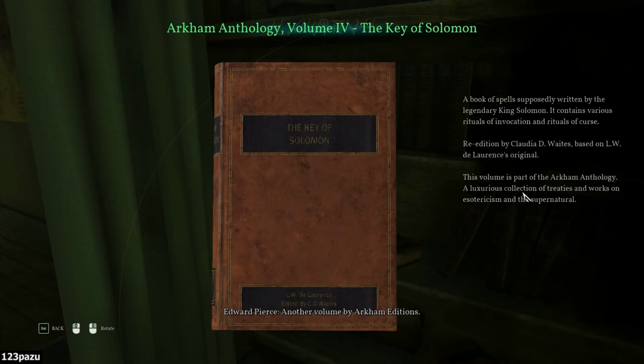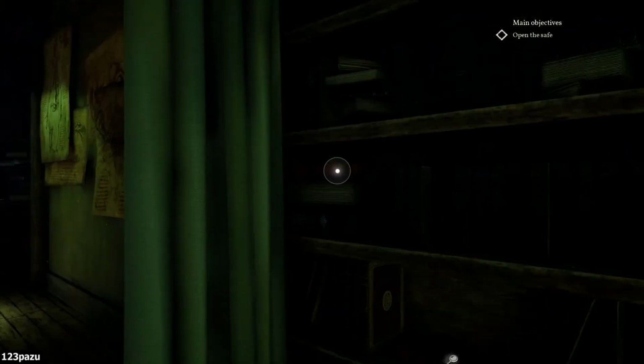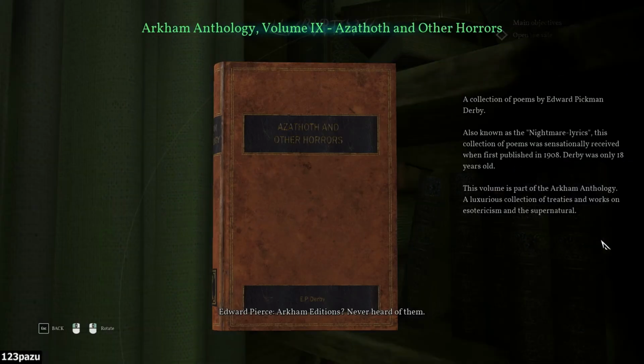Another volume by Arkham Editions. Volume 4, The Key of Solomon, the Book of Spells, supposedly written by the legendary King Solomon. It contains various rituals of invocation and rituals of curse.